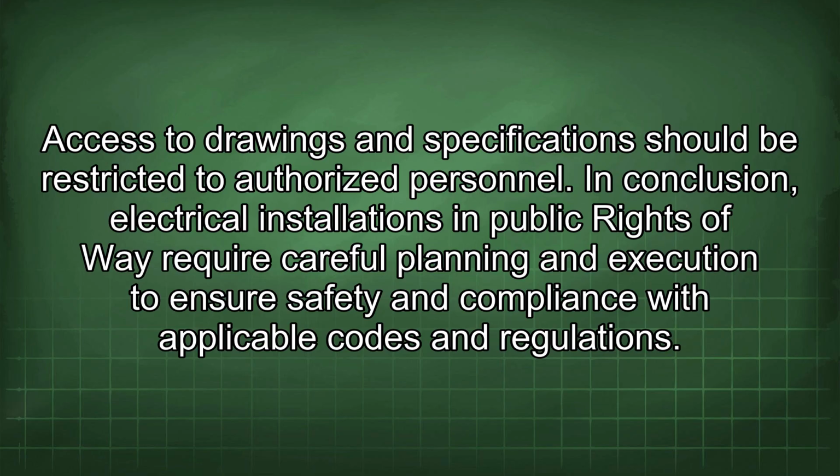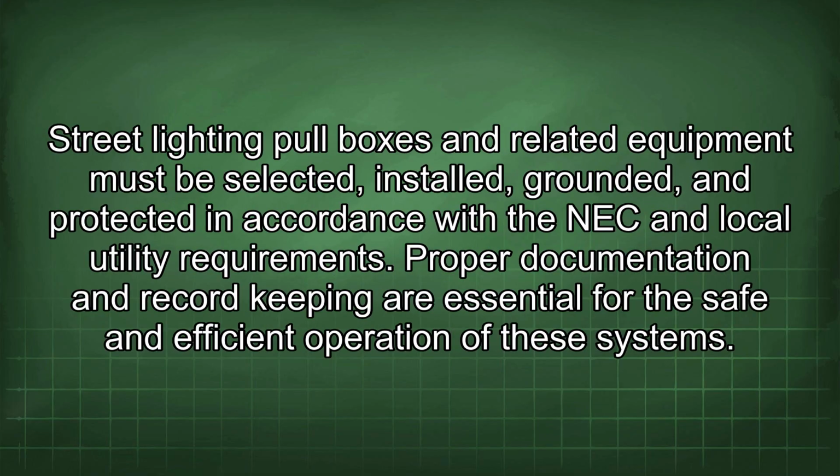In conclusion, electrical installations in public rights-of-way require careful planning and execution to ensure safety and compliance with applicable codes and regulations. Street lighting pole boxes and related equipment must be selected, installed, grounded, and protected in accordance with the NEC and local utility requirements. Proper documentation and record keeping are essential for the safe and efficient operation of these systems.